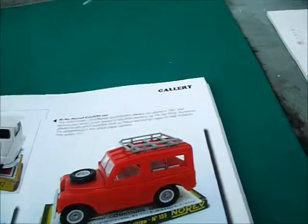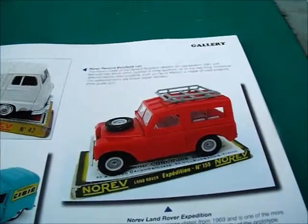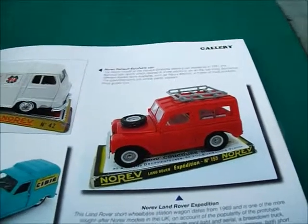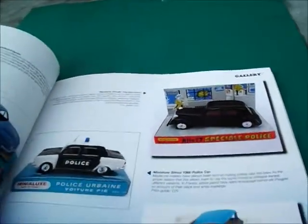Now look at these. I don't know if you can see the picture here. This is a Norev Land Rover Expedition from the 60s. Really nice, the detail. £65, that's worth it, yeah, and I would say the pricing here is absolutely spot on.